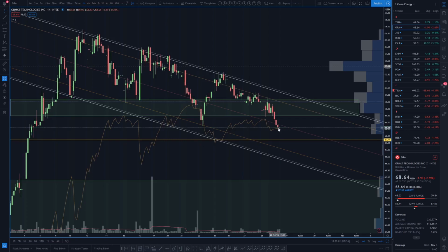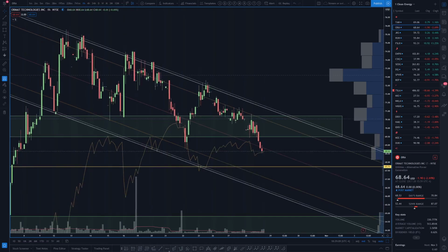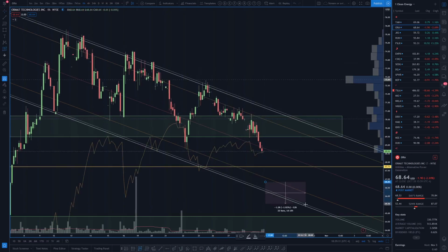So if we were to open up weak right away tomorrow, push down and get hourly very extended towards the bottom of this channel, I'd be interested in that trade. So potentially something like this.